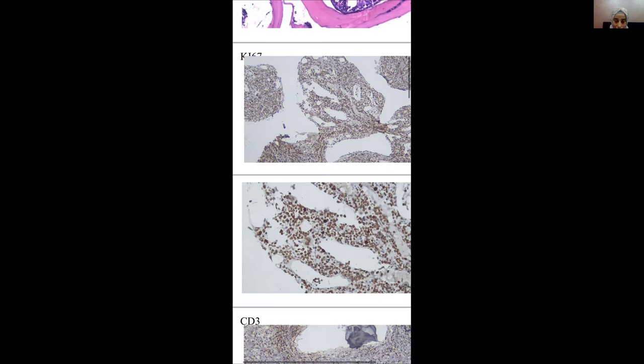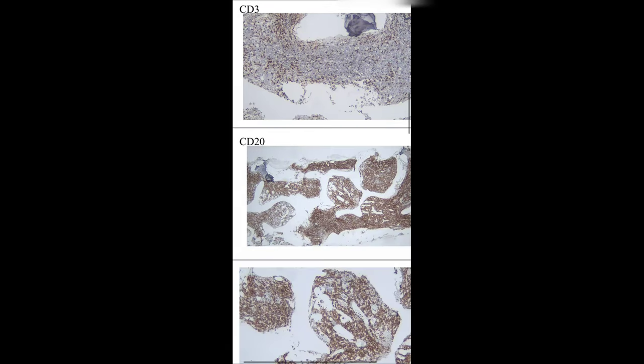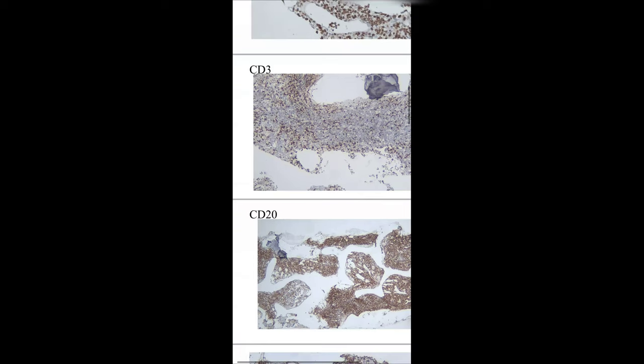CD20 was diffusely positive. Okay, the last slide here. CD3 was negative. TdT was negative also.